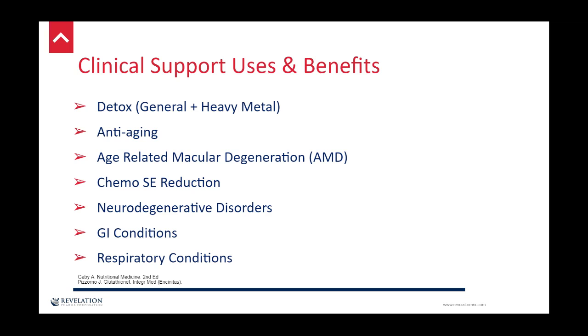Then chemotherapy side effect reduction. So not actually using it as chemotherapy or for cancer treatment, but glutathione has been shown to drastically reduce side effects during chemotherapy, likely by supporting that antioxidant cycle and supporting cells and recovering from the chemotherapy process. So reducing side effects such as nausea, vomiting, things of that nature across the board, and really improving rates of people making it through their chemotherapy regimens, as well as going through multiple regimens much more successfully than without it.